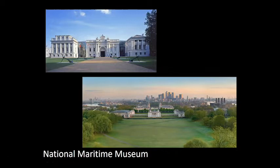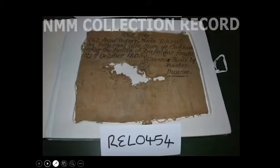And in terms of the object from the National Maritime Museum, I have picked an object which is from HMS Victory. It's a rectangular piece of canvas, and it was cut from the main topsail of HMS Victory immediately after the Battle of Trafalgar in October 1805. It was taken into store at Chatham Docks immediately after the battle, and is now part of the National Maritime Museum collection.